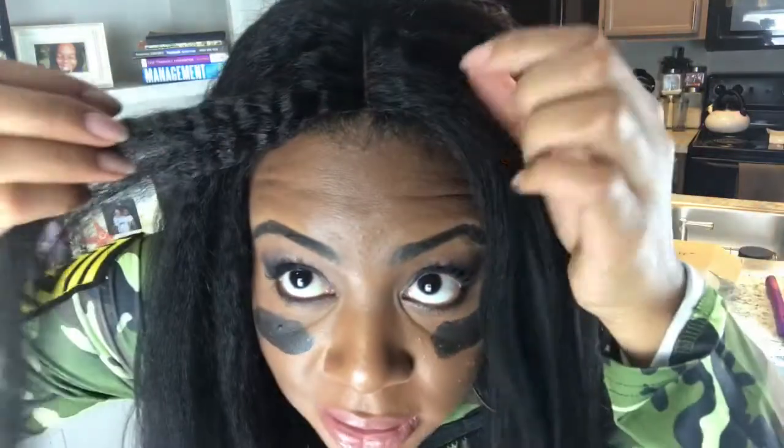Yes, honey. Okay, so I'm back. This is what the unit looks like on my head. No styling at all. The part is lined up with my braid. I actually put two braids here to create a middle center part. And let me just bring you a little bit closer. This is what the hair looks like.